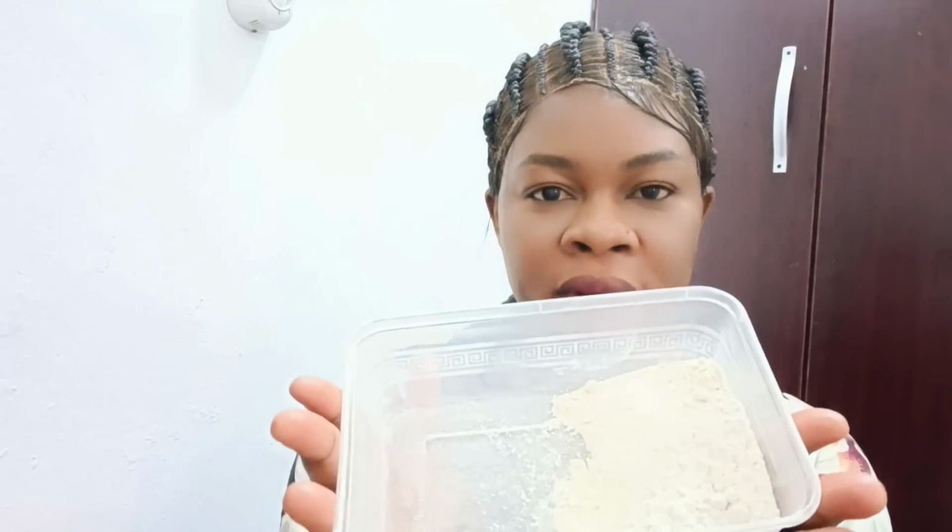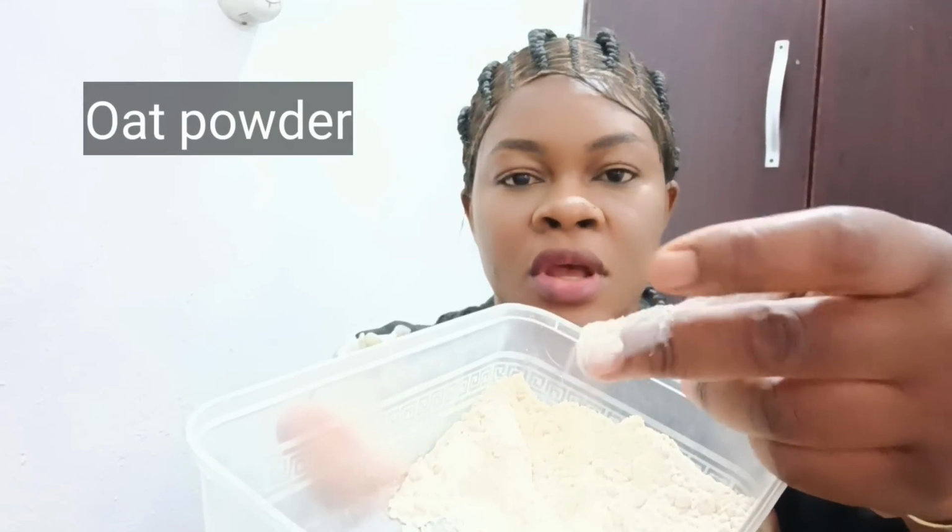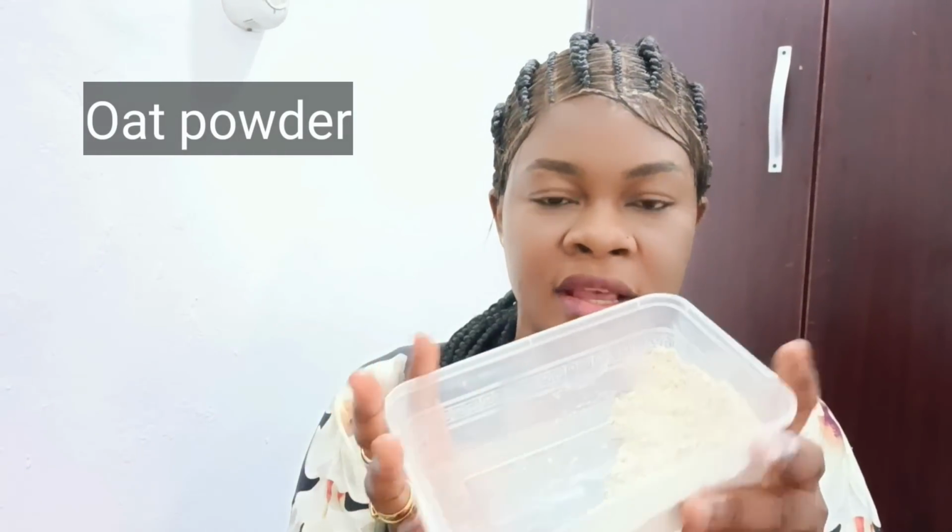So you have to just quickly get oat powder. Okay, this is oat powder, very smooth. If yours is not smooth like this, all you have to do is just blend it to make it smoother. This is just going to keep your skin supple. It will help to exfoliate your skin to remove dead skin cells. It will also help to moisturize your skin. For those that have a dry skin, you benefit a lot from this. So adding oat powder or oat flour into your skincare routine will help you greatly to achieve that baby skin.